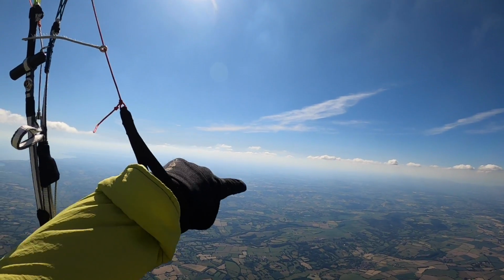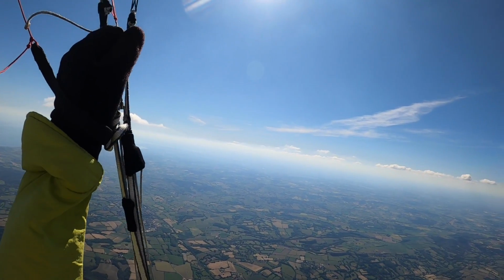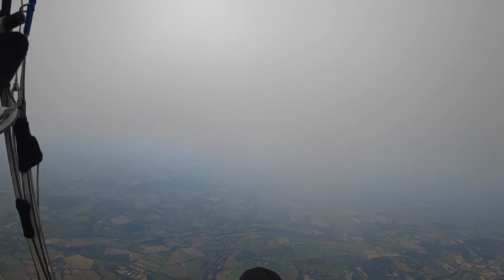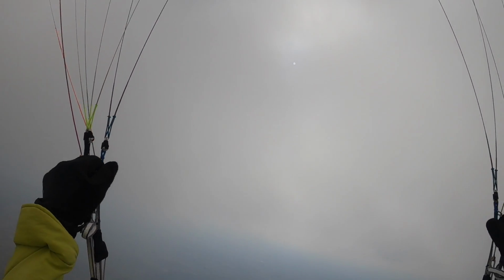Right, let's head for these wispy ones over here. I'm going to try and get around the north side of Exeter Airport now. Okay, officially at cloud base for the first time today. 6,500. Well, 6,600. Almost 6,700. Head for the sun.